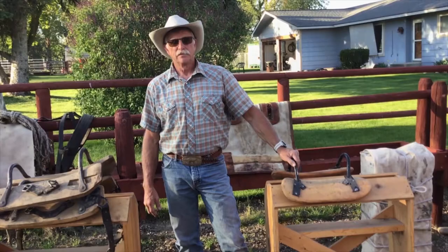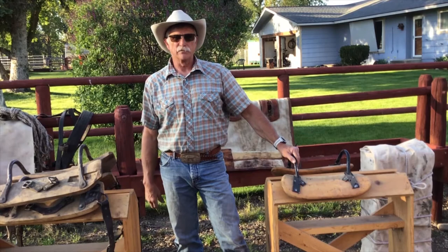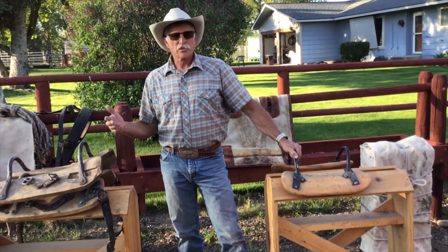Hello, I'm here today to talk to you about the Decker pack saddle, the history and why it's the preferred saddle of the northern region. My name is Doug Hunt. I'm retired Forest Service. I was a packer from 1989 to 2005. I'm going to start with the history of the saddle.